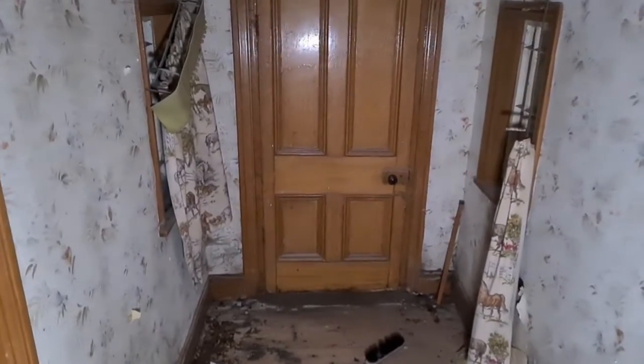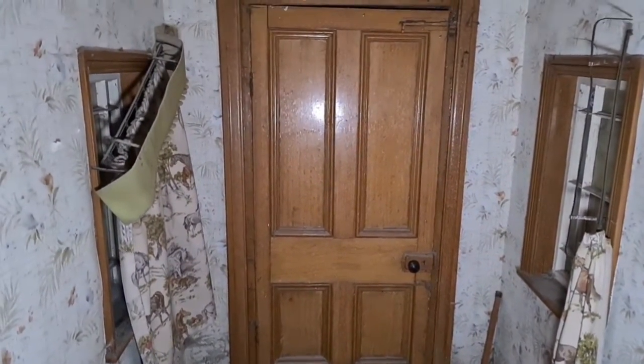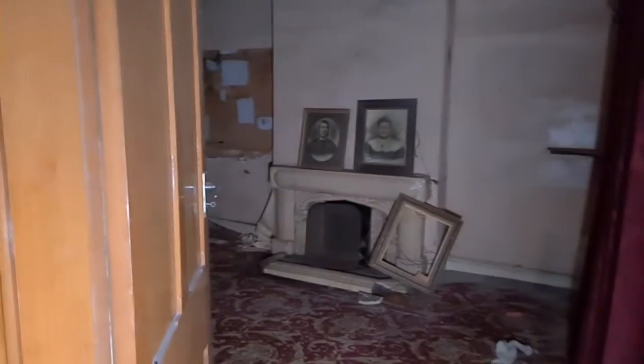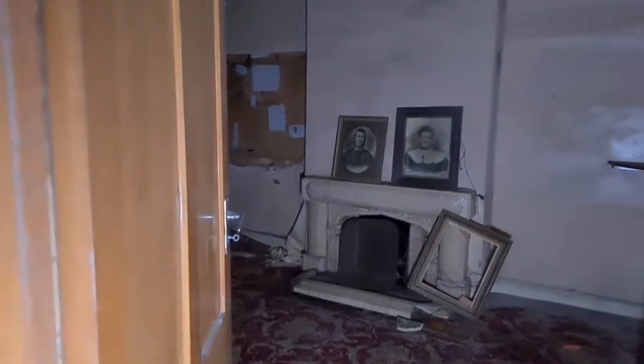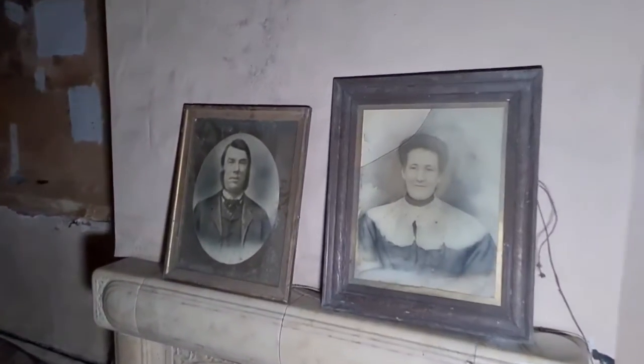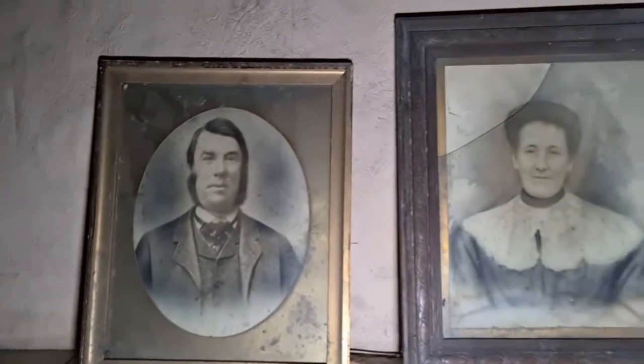I do really, really like that door. That's really nice. So this would have been like a little cloakroom area, and just have the two sitting rooms. I do like those pictures. The frames are really nice as well. The wooden one, that one. It's quite a nice frame.